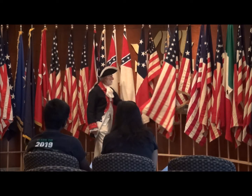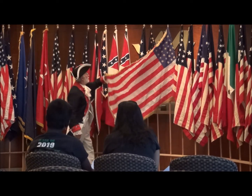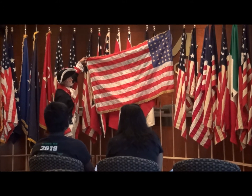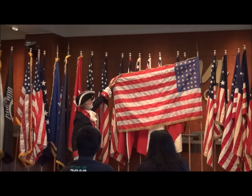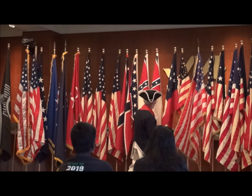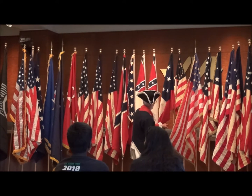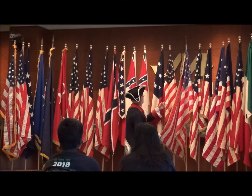The next one is what's called a regimental flag. You know, it has the gold fringe. It also has gold stars. This particular one was for the 5th Ohio Volunteer Infantry, which was formed by the Caledonian Society in Cincinnati, Ohio.